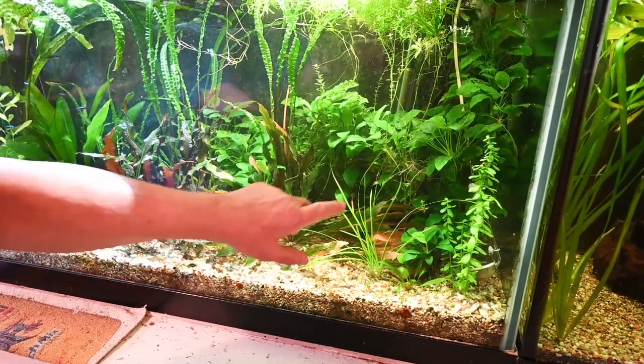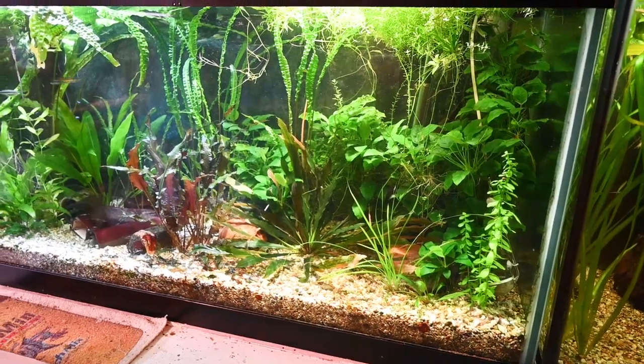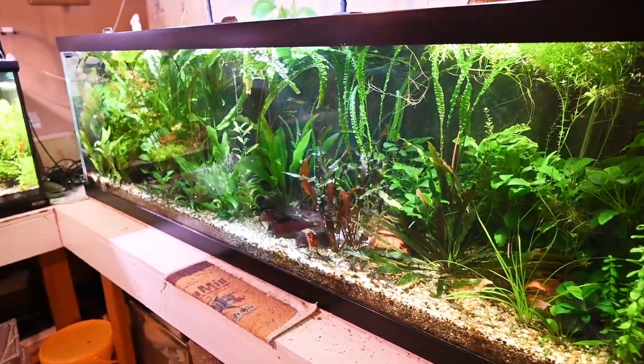Some of the outside ones that were really good are dying off. The center's still strong, so yeah, it'll come back. Just a little bit of shock. Yeah, it's one of those.